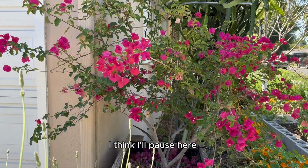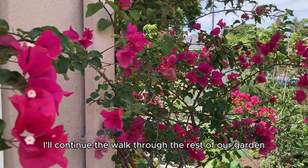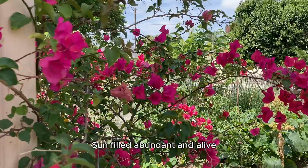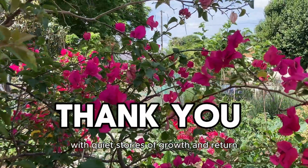I think I'll pause here. This is enough for one day. I'll continue the walk through the rest of our garden in another episode. This is the front yard in early May, sun-filled, abundant, and alive, with quiet stories of growth and return.